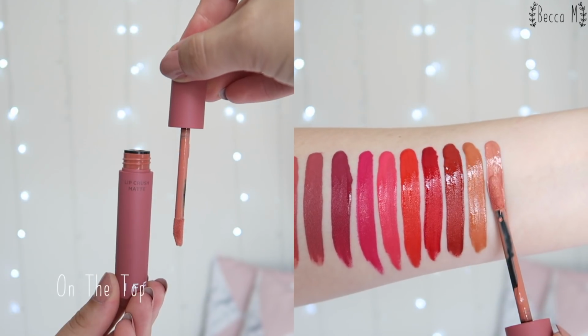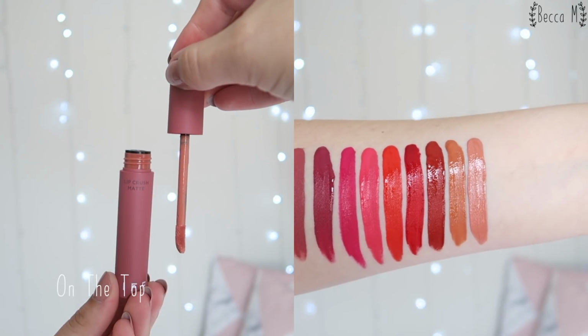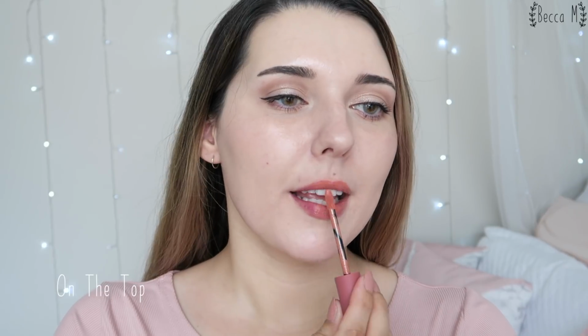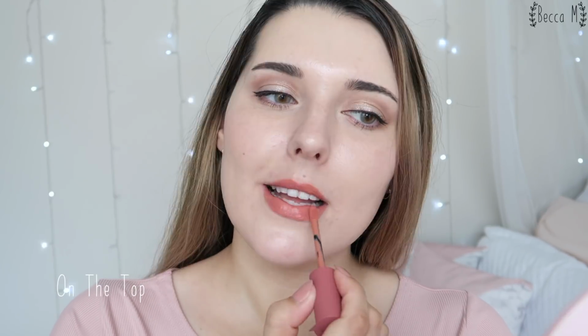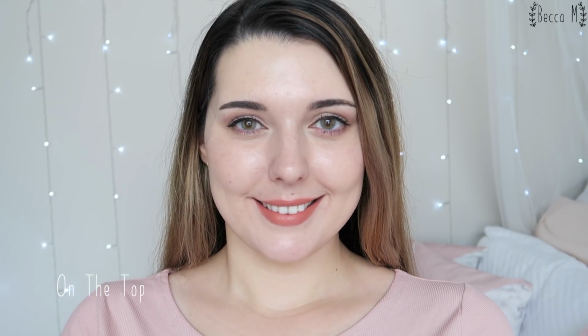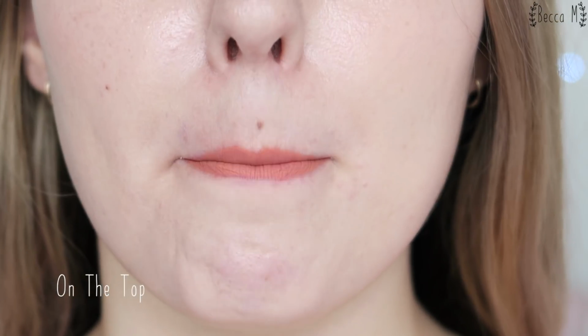On the Top is a pastel peach shade. This is such a gorgeous shade from a distance and one that I would absolutely love to wear. However, up close it just looks terrible. It's streaky, it's patchy, it really shows off the lip wrinkles and flaws in my lips. I'm just so disappointed in the shade because it is so beautiful on my skin tone, but the quality just isn't there.